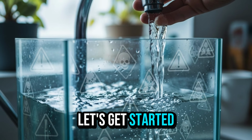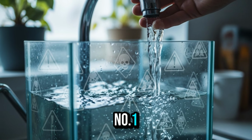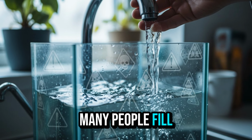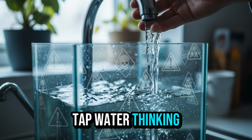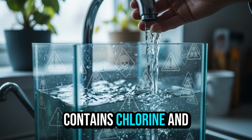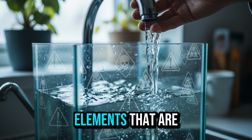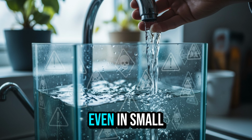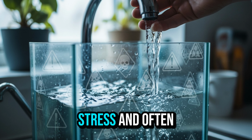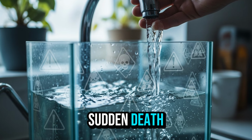Let's get started. Number 1. Tap water can kill your fish. Many people fill their aquariums with tap water thinking it's fine. The problem is that this water contains chlorine and heavy metals, elements that are toxic to fish, even in small amounts. The result? Burned gills, stress, and often sudden death.